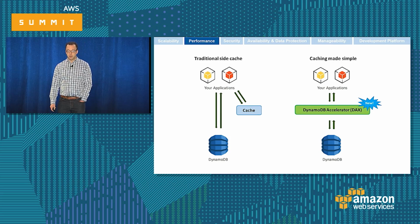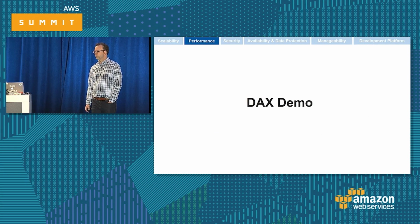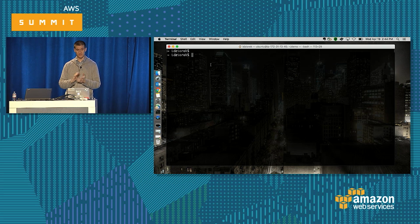And with that, I'm going to call up Joe, who helped build DAX, and he's going to give us a quick demo. Sure. Thank you, Jim. All right, so with DynamoDB Accelerator, I would like to show you a little bit how this works through a demo application. It's one thing to look at the slides, but it's a whole other experience to see it in action.